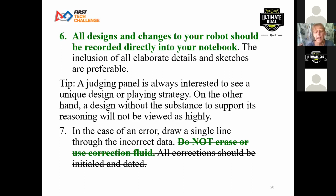All your designs, any changes, everything you do, the thing that didn't work, that great idea that you were going to do that didn't work, but you tried it, should be there, because that's what they're looking for. And if you want to highlight something specific, let's say the mechanism that drops your wobbly goal over the side, maybe it was the third iteration that finally got it. You want to highlight those 3 iterations if that's something you want to highlight for the design award, so that the judges look at that and go, this is what we're most proud of and this is how we got there. That's way more important than just showing the finished product.